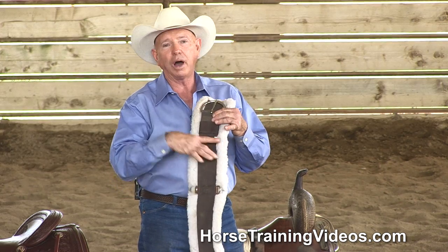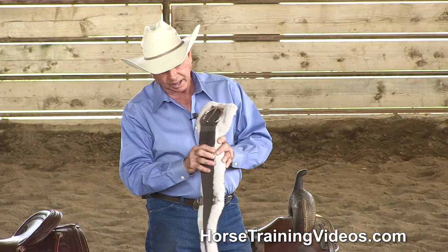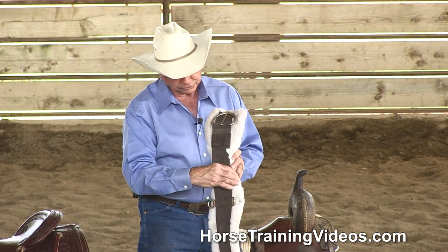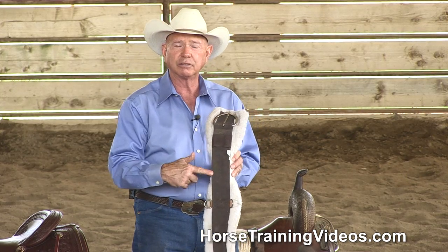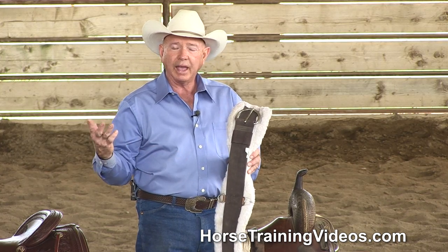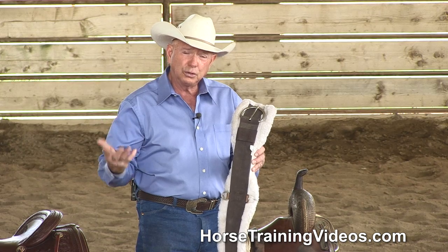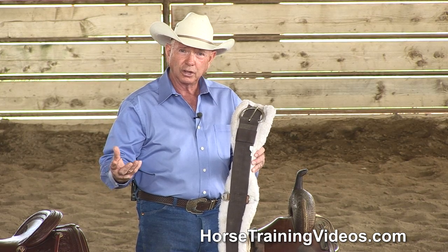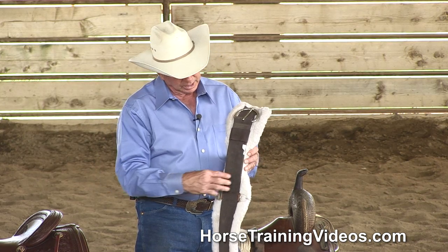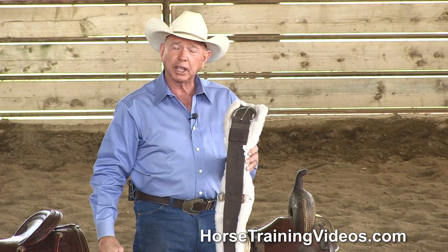It looks real wide, doesn't it? Because of all the fleece sticking out. But the reality of it is all the pressure is on this narrow piece of nylon. This nylon is only 3 inches wide. That's too narrow. It creates too much pressure per square inch on the horse's girth area. If this was 4.5, 5 inches wide, it'd be perfect.